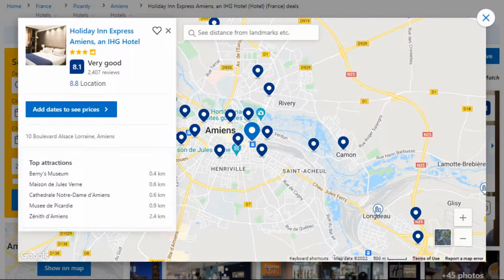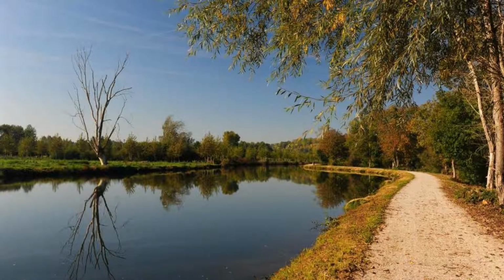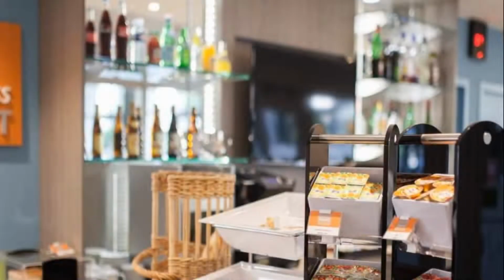Number 3. This is a 3-star hotel. The location of this hotel is first class and guests love walking around the neighborhood. Check-in time is 3 p.m. and check-out time is 12 p.m. Guests are required to show a photo ID and credit card at check-in. Pets are allowed in this hotel.